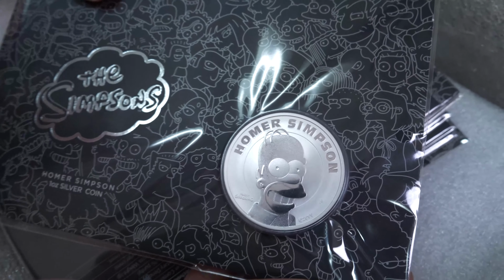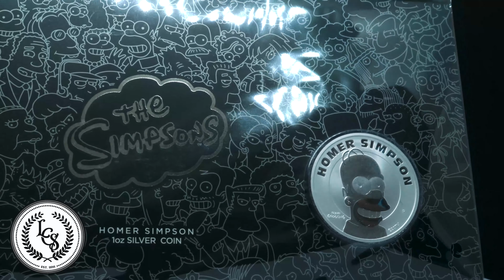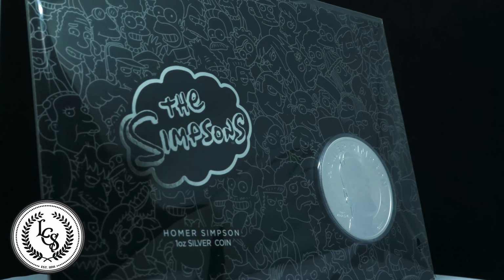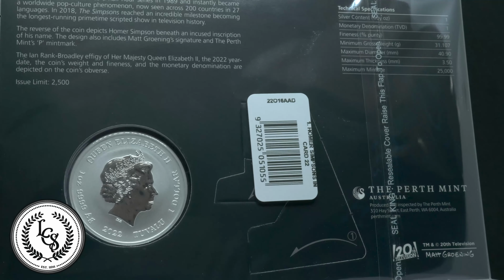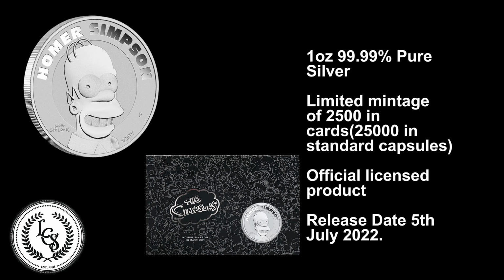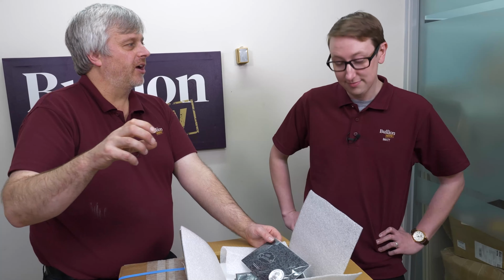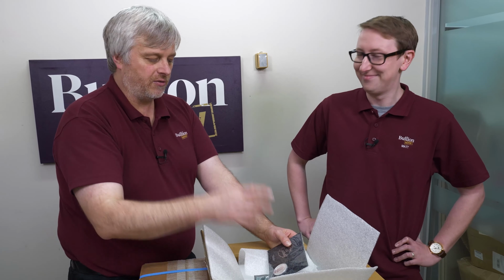But what I love about these is you can only get these in Australia. So the coin they ship over, they make 25,000 of them. 22,500 get shipped straight overseas in their standard capsules and shrink wrap rolls. And then 2,500 they keep back in Australia and they card them. So you end up with this rarity inside a rarity, if you like. So they're very limited, 25,000. You know, they're Simpsons, so they go off like a frog in a sock.